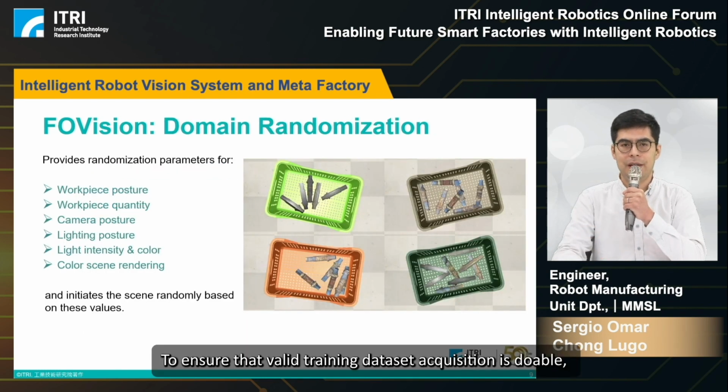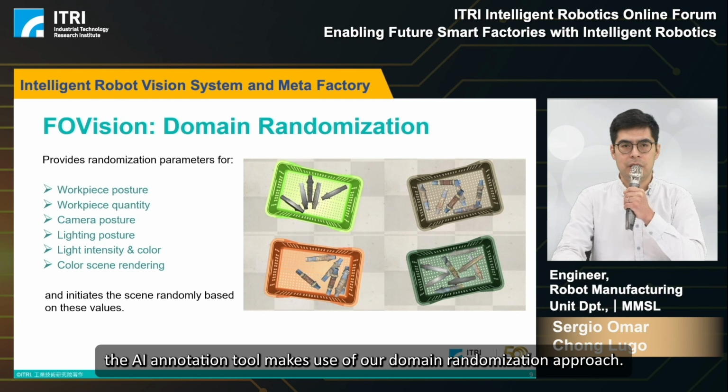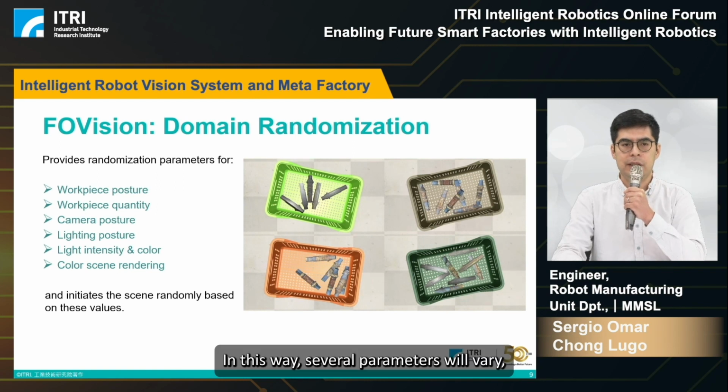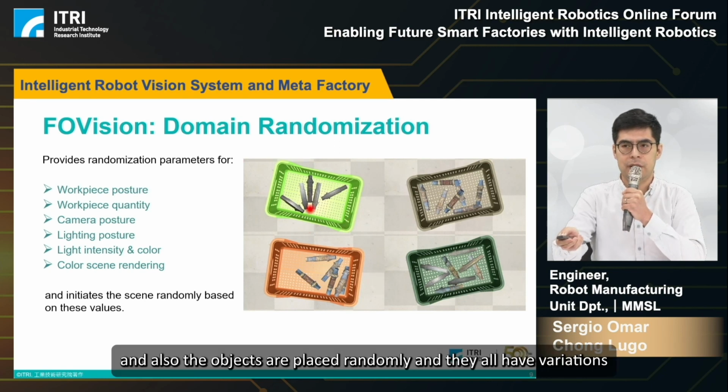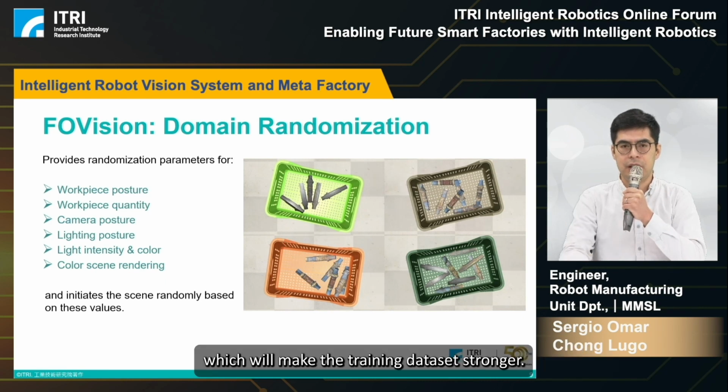To ensure that valid training dataset acquisition is doable, the AI annotation tool makes use of our domain randomization approach. In this way, several parameters will vary, such as workpiece posture and quantity, camera and lighting posture, light intensity and color rendering as well. So here we can observe how the algorithm makes the change in the beam color, and also the objects are placed randomly, and they all have variations which will make the training dataset stronger.